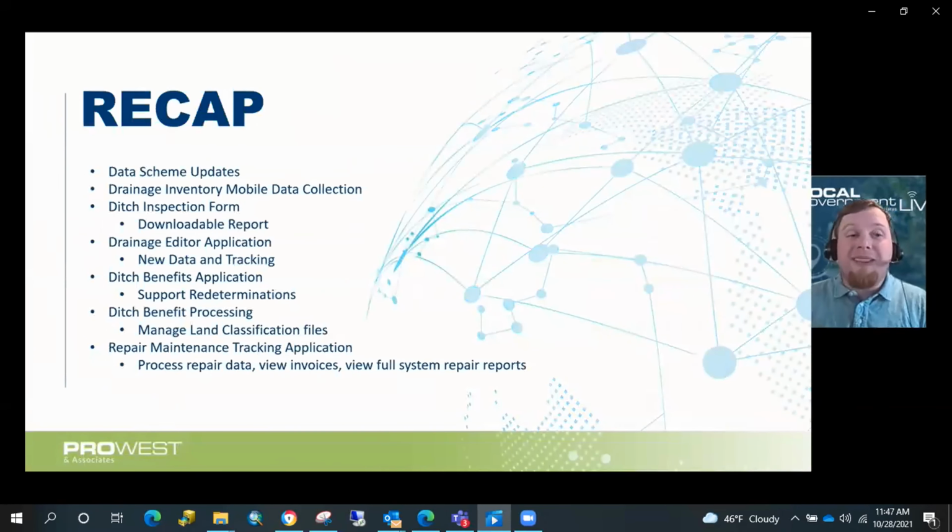So I know I went through everything very quick, but let's recap exactly everything that was done over this period for Renville drainage. We updated data schemas. We updated their mobile capabilities. We updated and added new ditch inspection forms via Survey 123, new web applications to better track and manage existing data as well as add new data. We have new application to better look at ditch benefit information, as well as creating new ditch benefit information and entering into the system utilizing those land classification files. And then finally, it sits all together with a very integrated application for repair maintenance tracking to see all of those given attached to documents, bring together all the repairs into one particular report.